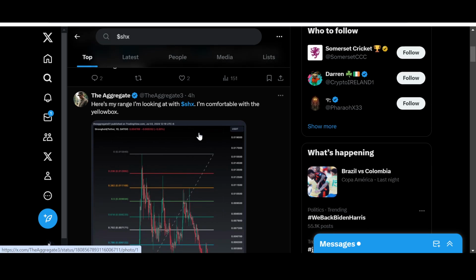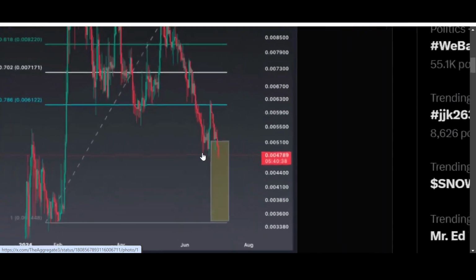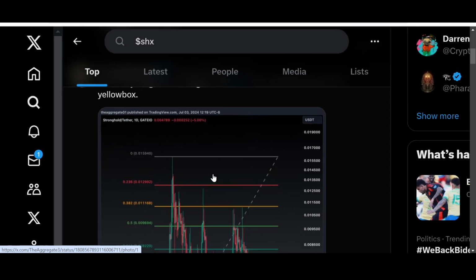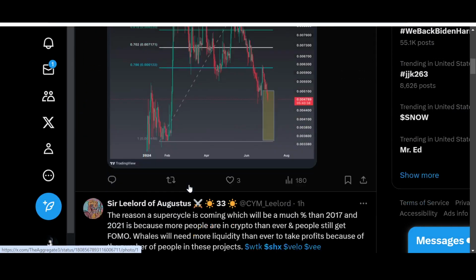Anyways, guys, this is some of the technical analysis over here, the aggregate. Here's my range I'm looking at with SHX. I'm comfortable with the yellow box. So what is the yellow box over here? It starts from almost 0.005 and he might DCA all the way to 0.0035 almost. I told you guys that 0.0045 seems to be a support zone as well as 0.0035. So he is seconding that opinion and consolidating our opinion as well over here, the aggregate. So has anyone replied? No.